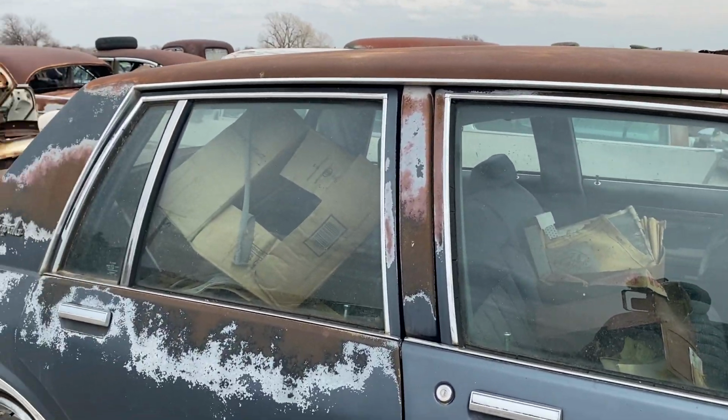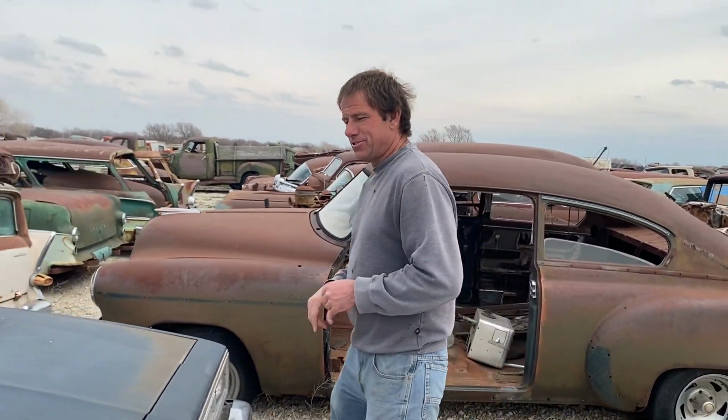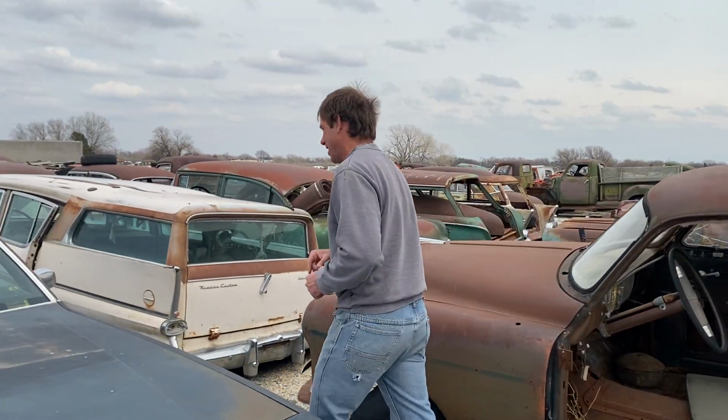And let's start digging through this thing. We can look in the windows from right here and see we've got some interesting stuff to dig through. Maybe all junk, you never know. We may find something cool. I haven't dug through it yet, so we're going to do all that together. Let's pop the hood on this thing real quick, take a peek under the hood, then we'll start inside.